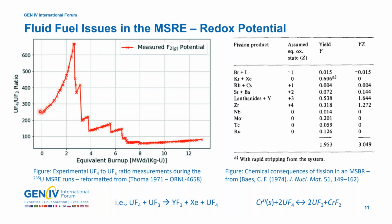But typically here, depletion is an oxidizing event. And the reason why it's oxidizing is because most of your fuel in your system is UF4. And so you have an oxidation state of 4+ here that you need to replace basically whenever you fission one uranium atom.